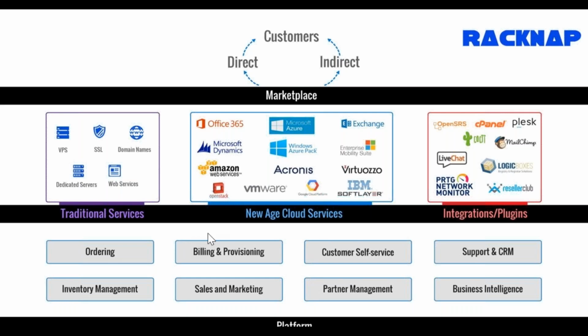It's very important that the end customer gets a full-blown view of all the services he has purchased, and he gets that capability via a self-service portal. So he gets to see a single pane of glass view directly from his self-service control panel.